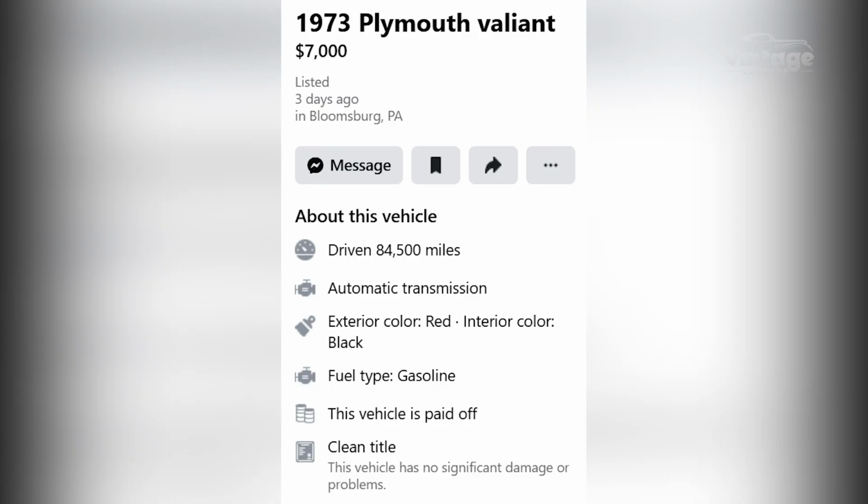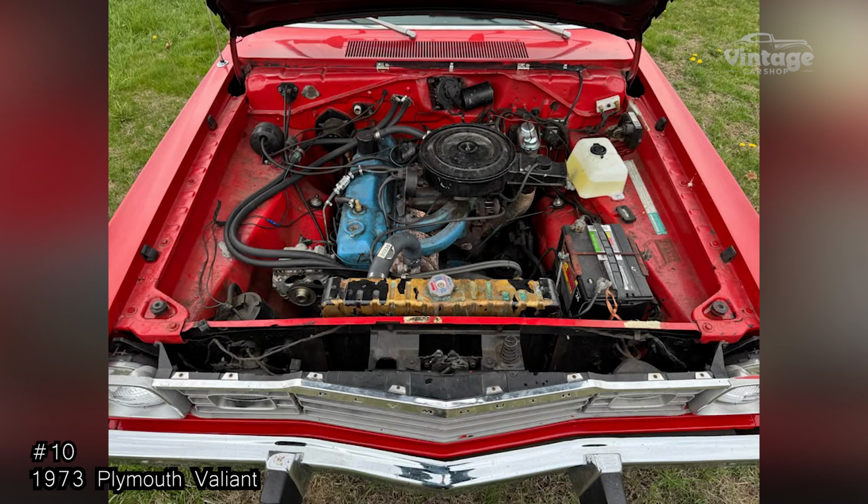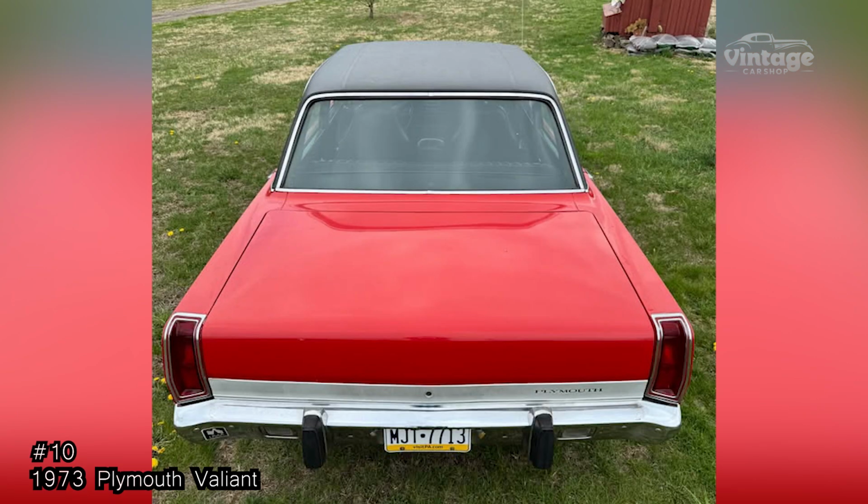(1973) Plymouth Valiant, listed in Bloomsburg, Pennsylvania, for $7,000. This classic Valiant features the reliable slant-six engine and has 84,500 miles on it. It runs well with a vintage look and solid build, though it has some minor imperfections that add to its character. The car also includes some new parts.